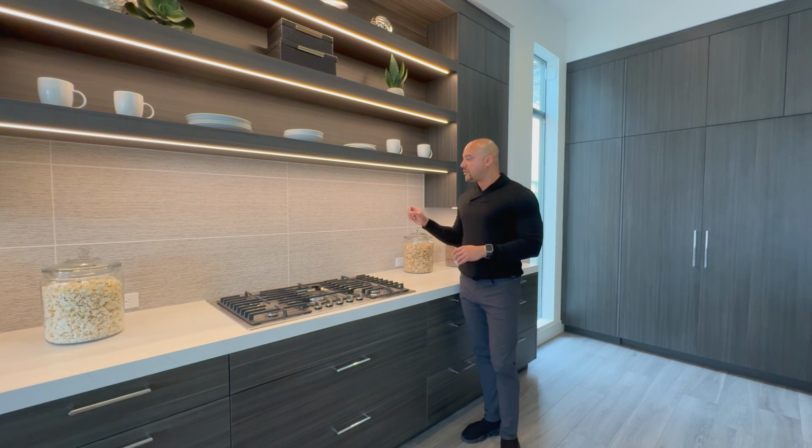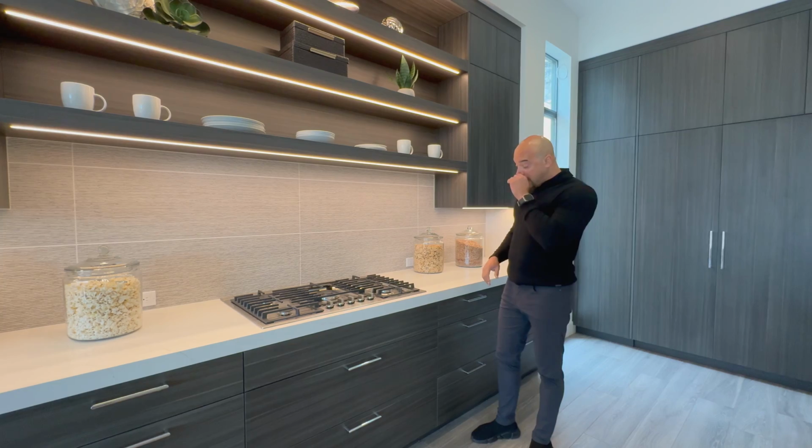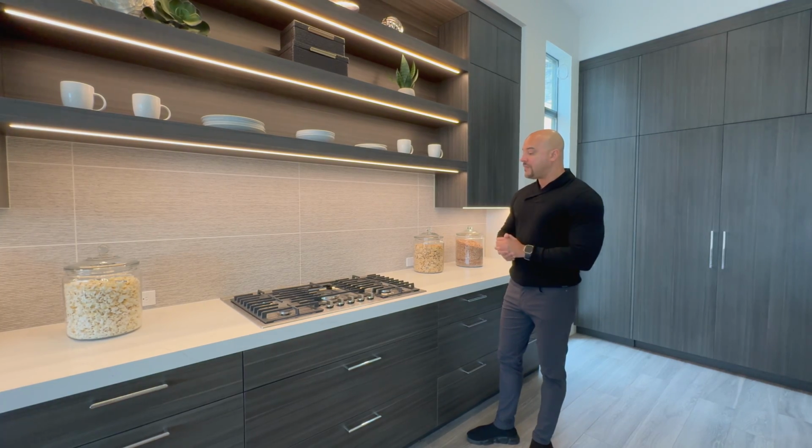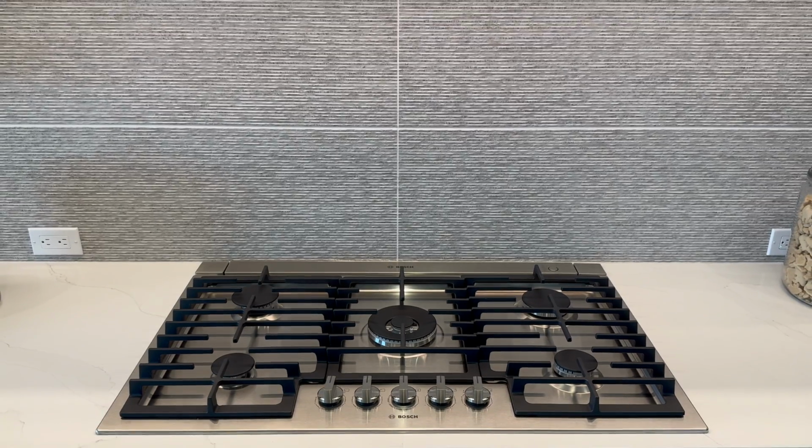You should have been able to go 1/16, and here it looks like 1/8. Minor gripe, but I think it would look a little cleaner if they were a little bit tighter. Now here's where the function kind of goes away. We have our 36-inch Bosch cooktop, which is nice.